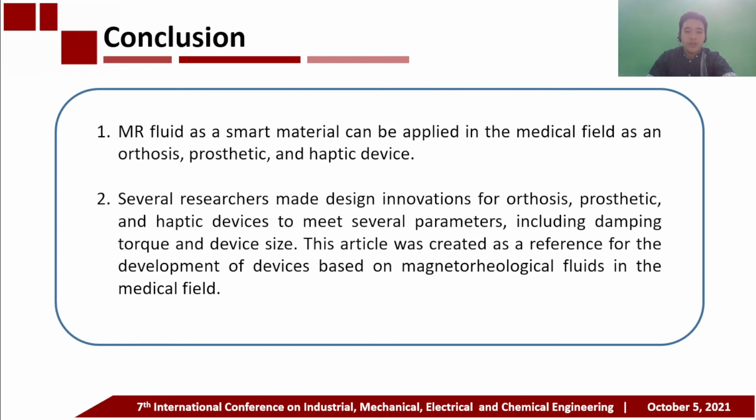Arriving at the end of the presentation, here we will give a conclusion. First, MR fluid as a smart material can be applied in the medical field as an orthosis, prosthesis, and haptic device. Second, several researchers made design innovations for orthosis, prosthetic, and haptic devices to meet several parameters, including damping torque and device size. This article was created as a reference for the development of devices based on magnetorheological fluid in the medical field.